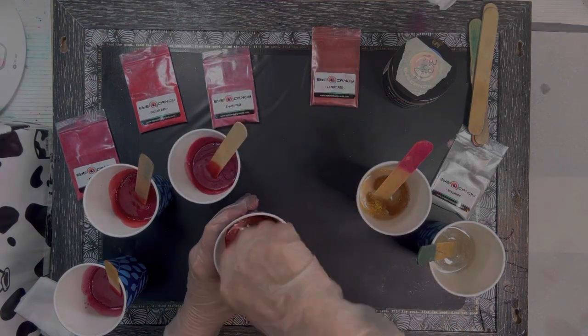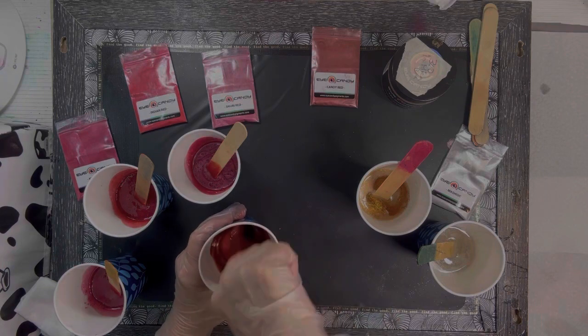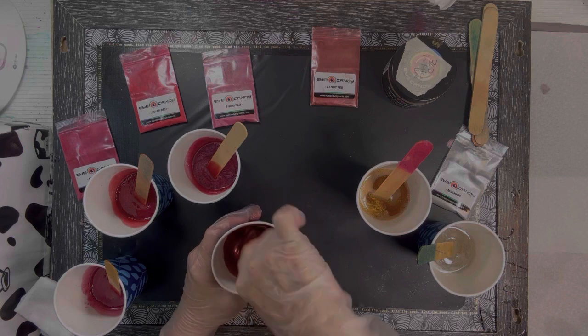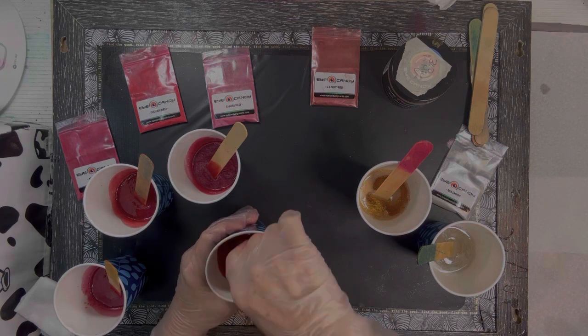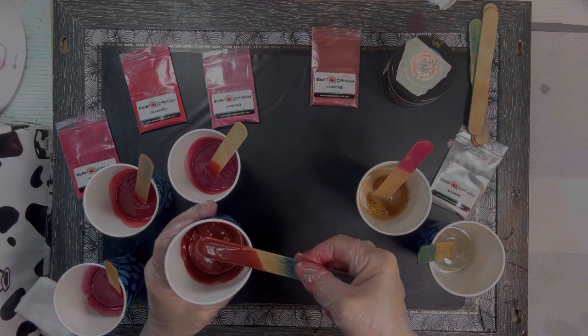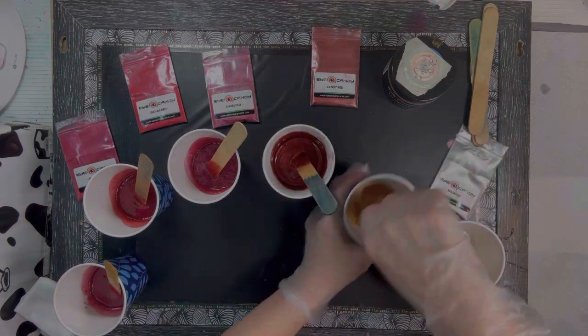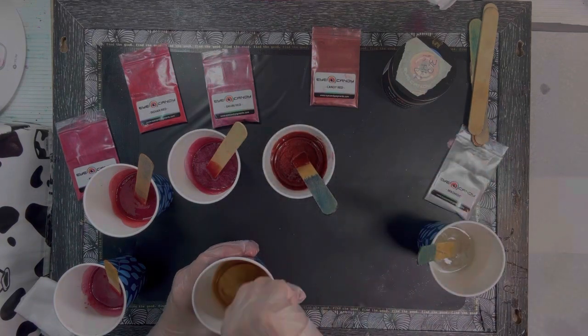This candy red's pretty different, isn't it? I'm not quite sure what kind of candy is that red, but it's different. And I just love this. This is one of my favorites.